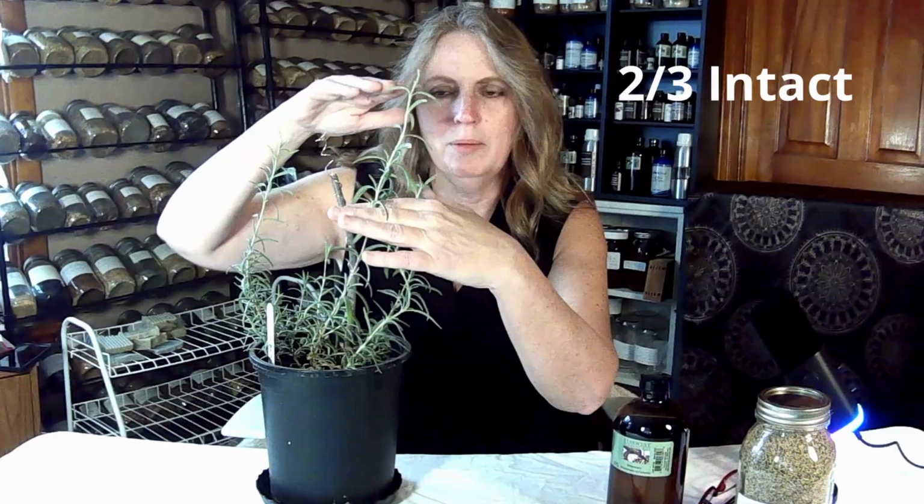First of all, it's very easy to grow. I started these from seed last spring, and as you can see, it's growing nicely. When you want to harvest the rosemary, you'll want to make sure you keep two-thirds of the plant intact. So you would cut it about here and then take the leaves from here on up. So we're not going to do that today.